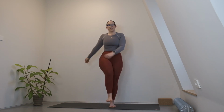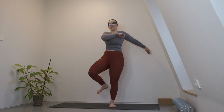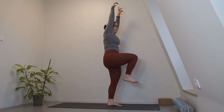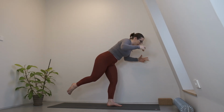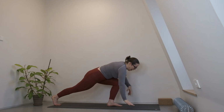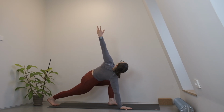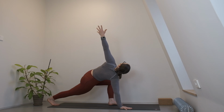Making this our last round here. Don't worry if you lose balance. And then next time, bring the knee back into the chest, hug it in. Slowly take the foot all the way back. Step it behind you, land the left hand underneath its own shoulder, reach the right fingertips up towards the ceiling to come into a high lunge simple twist.